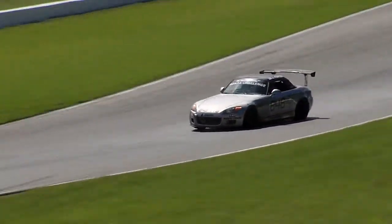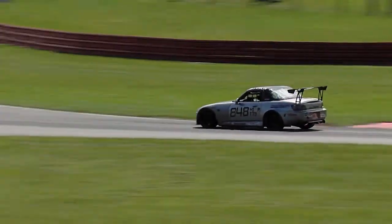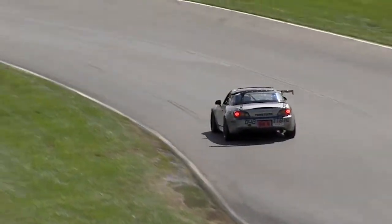You can really see him get on the brakes there. The front end of that car really dip down into the racetrack. And you can see the aerodynamics there, that big wing on the back. So it's balanced out by a splitter in front.